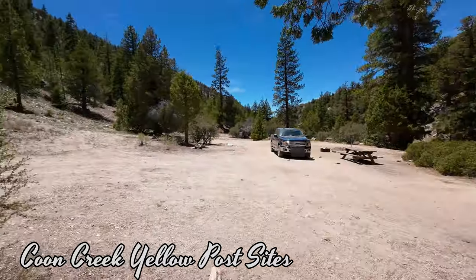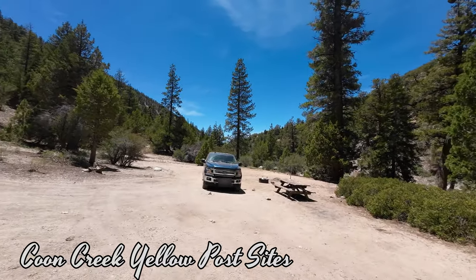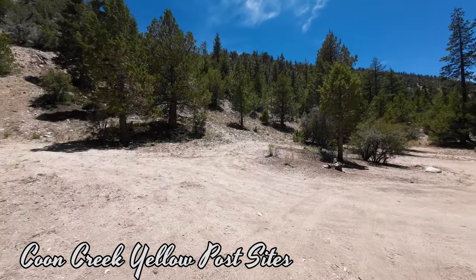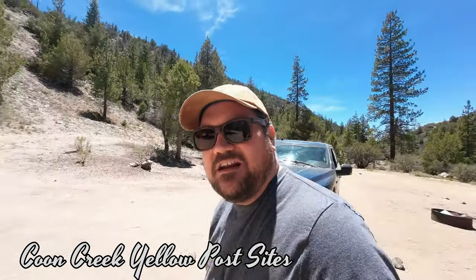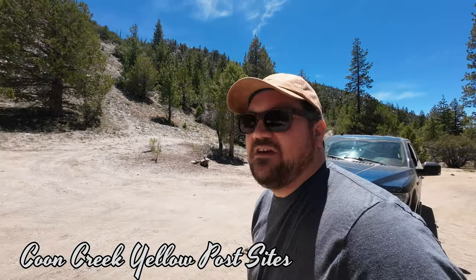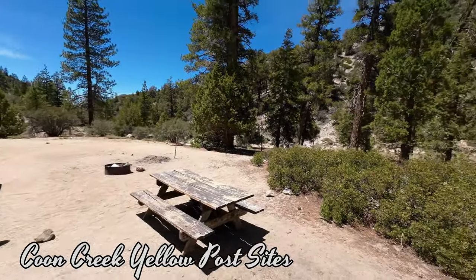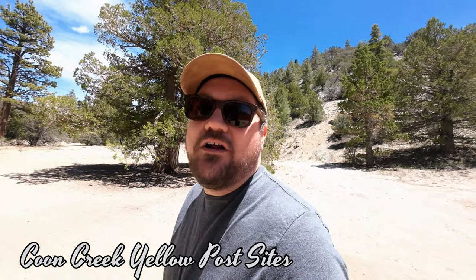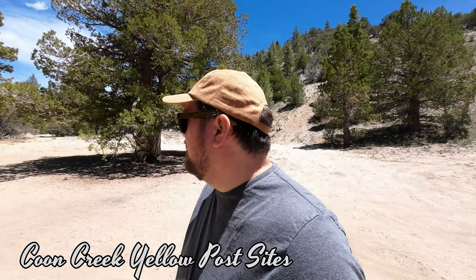The thing about these yellow post sites is they're pretty big too, so you can spread out, or if you have a larger group camping, usually won't end up being a problem. But you do have very limited amenities out here. I mean, you're only going to have a picnic table, fire pit, and pretty much whatever else you bring with you. There's no water, there's no pit toilets, so you have to make sure that you're prepared for that.